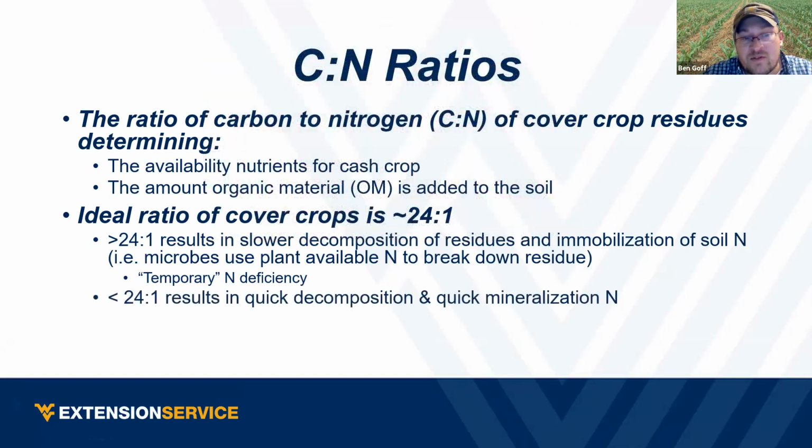On the downside of that, if you're much lower than that, you get a very quick decomposition, which means you're going to get a lot more nitrogen released quickly, which sounds like a good thing, but that residue is going to break down. So if you're relying on that for weed control, having the actual cover crop laying in your rows, it's going to be less because it's going to break down. You may have more weeds throughout the year, especially in that later season. You're also going to get a slower buildup in soil organic matter and soil carbon, if you can get some.